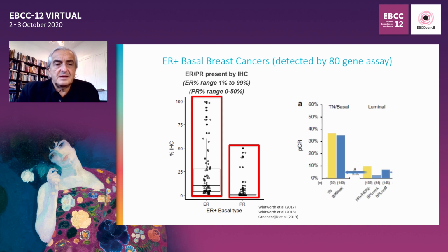Shown on the right are the PCR rates with the IHC-defined triple-negative breast cancers in the yellow bar and the ER-positive basal breast cancers in the blue bar, showing that these patients behave almost identically to triple-negative breast cancers and very different from the other ER-positive breast cancers that are identified as genomically luminal.